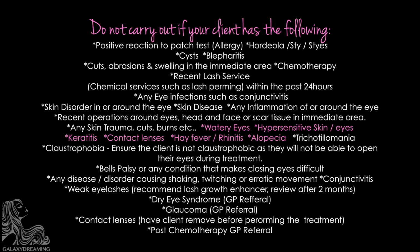If you have alopecia, this is the loss of hair from the head or body, sometimes to the extent of baldness. Some people may have alopecia of the eyelashes. If you have claustrophobia, you may not be able to have someone in close proximity to your eyes, or you may not like having your eyes closed for a very long time. If you have Bell's palsy, this can make closing your eyes difficult.